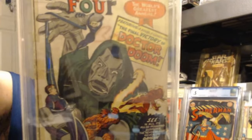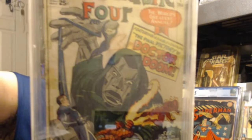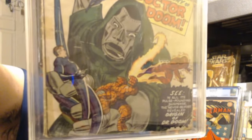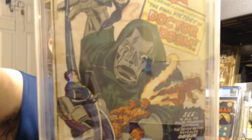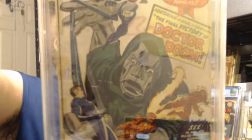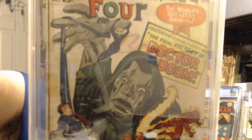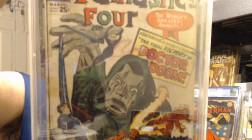Book I've been recommending for a long time. This, of course, is Fantastic Four, annual number 2. This is the origin of Doctor Doom, which we know has technically been in an ending credits scene. I haven't seen the Fantastic Four movie. If you have, tell me what you honestly thought of it in the comments section.